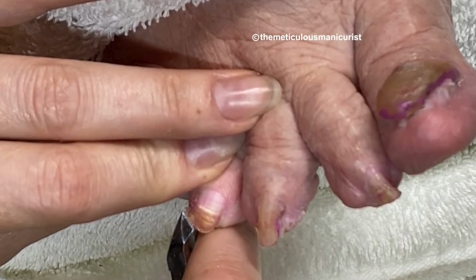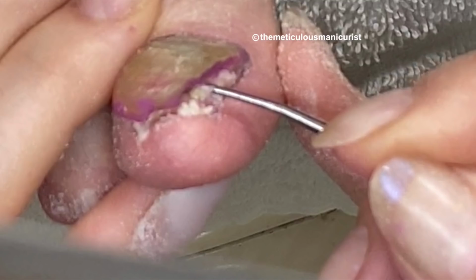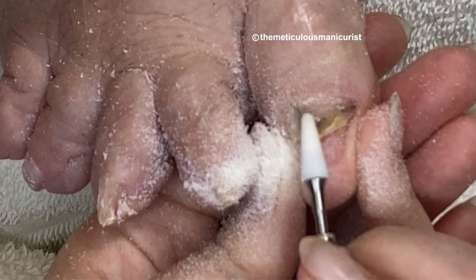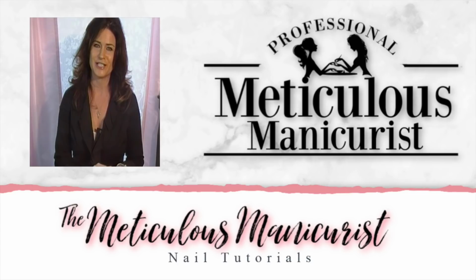In today's video, you will learn if it is possible to stop an abnormal growth pattern in a nail and one of the causes of a ram's horn or gator nail, and see lots of material removed from under this big toenail, so stay tuned. I'm Lori Halloway, known as the Meticulous Manicurist on YouTube and an expert in the field of nail technology, specializing in pedicures.